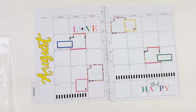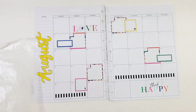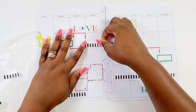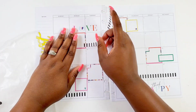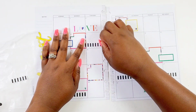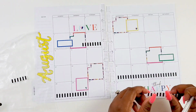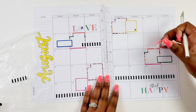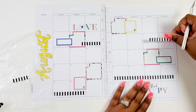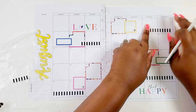Okay, so I just put the think happy down here in the empty spaces, and I put that love on the first and the second, just because I didn't have anything there. And then I'm thinking these black and white washies, I'm pretty sold on this idea, so I'm going to put these down, thinking something right here in this spot just to cover up this day a little bit. And it still leaves me room to write if I have something else that I want to add there.